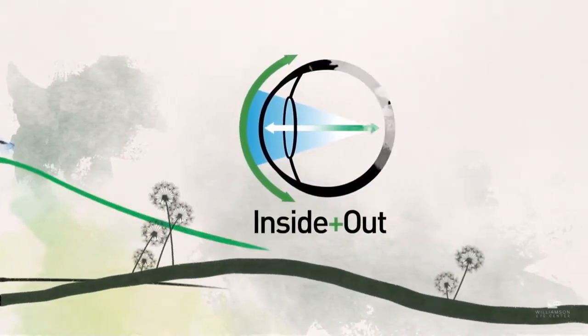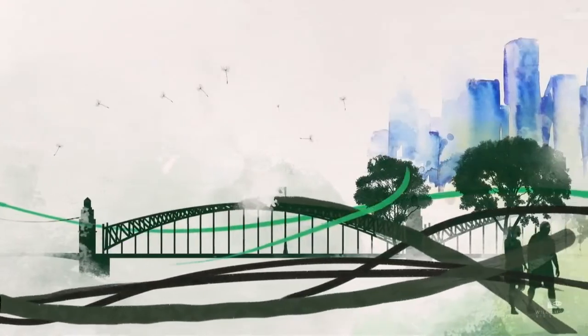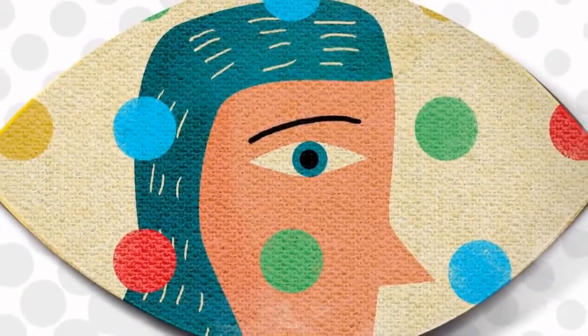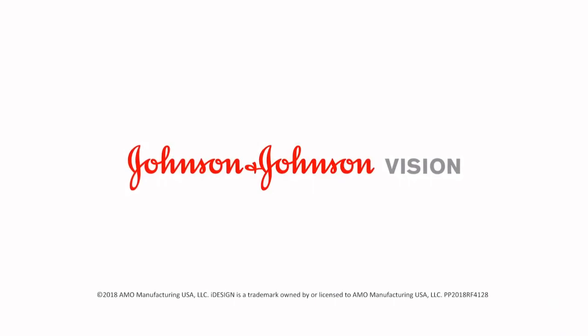It's this topo-integrated, wavefront-guided approach that makes the iDesign system an evolution in personalization, where you can create truly customized treatments for each patient. Because for them, it's about having the visual clarity they need to connect with every part of their lives.